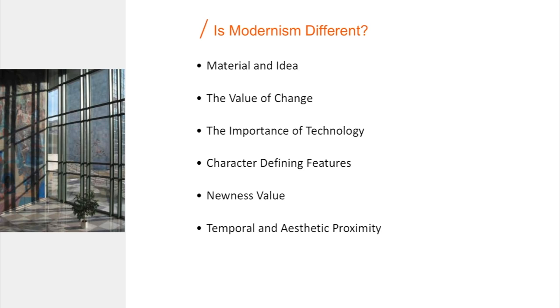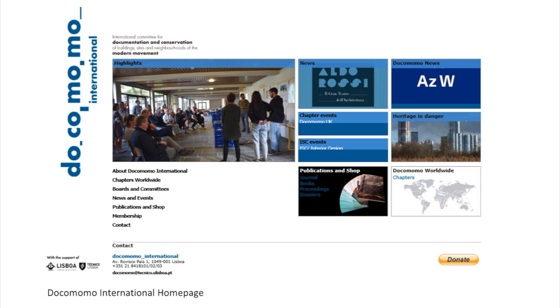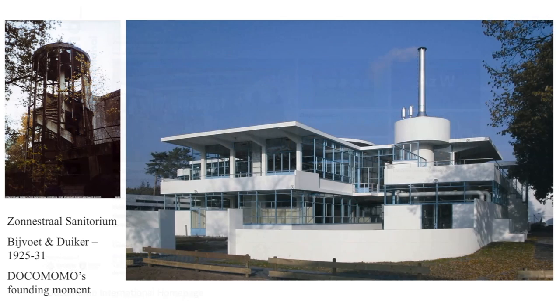But if you compare it to an industrial object like a car, it is much more valuable when it looks new than when it has patina. And then of course, this issue that I mentioned of the temporal and aesthetic proximity, the fact that we are close in both time and, if you like, design philosophy, so that there is this kind of fungibility of style. Docomomo has been working diligently, as I mentioned, since 1988 on sorting this out, and their first project, the thing that really kicked them off, was the Zonestrol Sanatorium, which looked in 1988 very much like what you see there on the left.